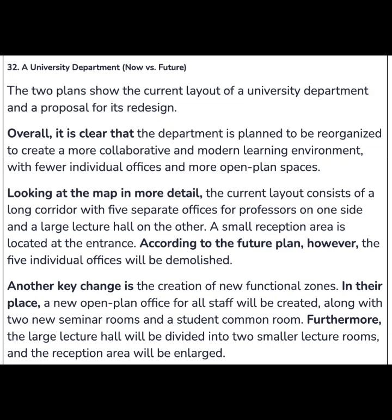Looking at the map in more detail, the current layout consists of a long corridor with 5 separate offices for professors on one side and a large lecture hall on the other. A small reception area is located at the entrance. According to the future plan, however, the 5 individual offices will be demolished. Another key change is the creation of new functional zones.